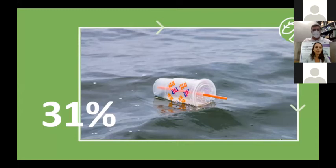So we know that probably these kinds of numbers have been presented before, but because I joined a little bit later, I don't know exactly what has been presented. But we know that today the circular economy strategy is all about mechanical recycling, which unfortunately only 31% of the waste is being recycled. We also know on top of that that one third of all the food globally produced is actually wasted. And this is a staggering figure. And then, to set the scene for our project, we know that about 8 million tons of plastic end up in the environment, into the sea in this case.